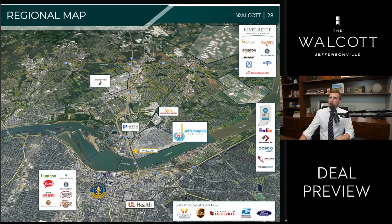The River Ridge Commerce Center, which is over here in the top right, that is where the bulk of all of this new manufacturing, logistics and industrial jobs are taking place. But also we have the ports of Indiana, FedEx facility, a lot more over here towards the east. Also a little bit further north, just to the west of I-65, we also have a ton of jobs and employment. All of this is extremely easy to get to from the Walcott, which is right here downtown Jeffersonville.